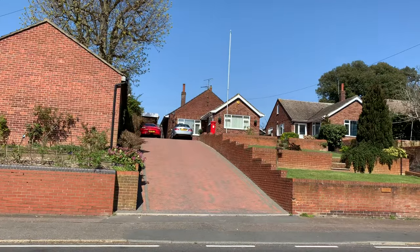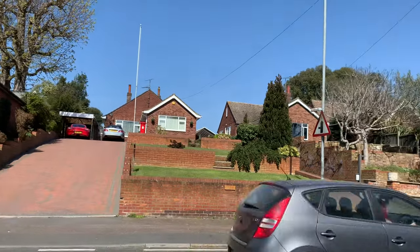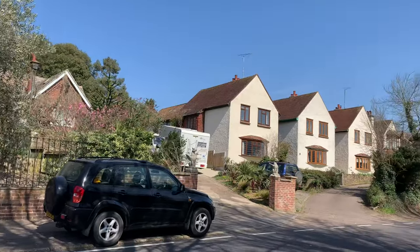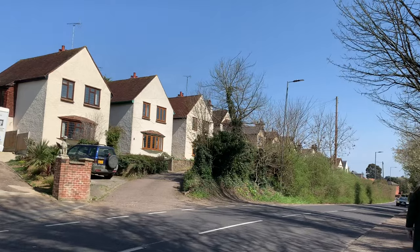The other side of the road, beautiful cars, nice houses. They're Victorian houses, aren't they? Look at the shape of it.